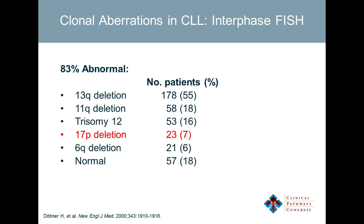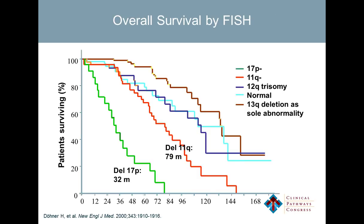So just to review, in a classic paper in 2000, Döhner published in the New England Journal of Medicine the frequency of common clonal aberrations in CLL, with 13q deletion being found in a little over half the patients, but not having major prognostic significance. The ones, as we'll see in a minute, with more significant prognostic impact are 11q deletion in about 20% of the patients, and 17p deletion affecting the P53 gene in about 7%.